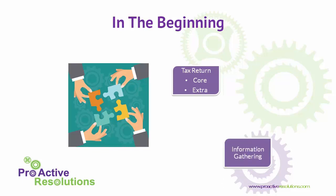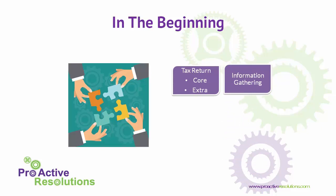Before we start completing our tax return, it's useful to gather together the information that we will need to complete it. It certainly makes life easier. One critical piece of information we need is our unique tax reference, also called a UTR. The UTR is a 10-digit code, unique to each taxpayer, and we can't normally submit our tax returns without one.